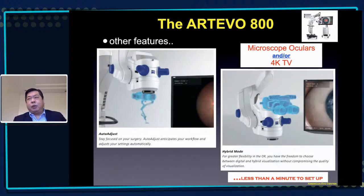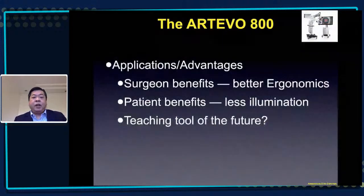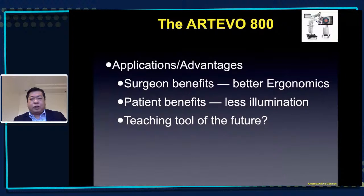No? So the problem with that is that sometimes midway during surgery, if you have a difficult time with the display, and you want to shift to the oculars, it takes about 5 or 10 minutes to set things up. No? But with the ARTEVO 800, you can actually do surgery in the hybrid mode, no? And you can switch back and forth between viewing the TV or viewing the oculars. And if they have to set things up intraoperatively, this takes less than a minute to set things up. So, very nice.